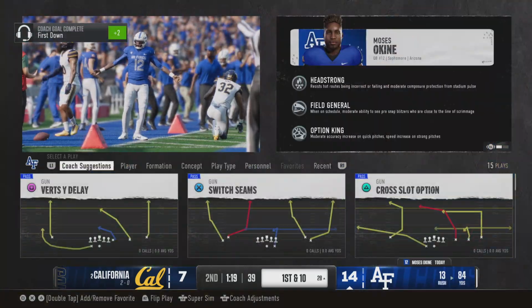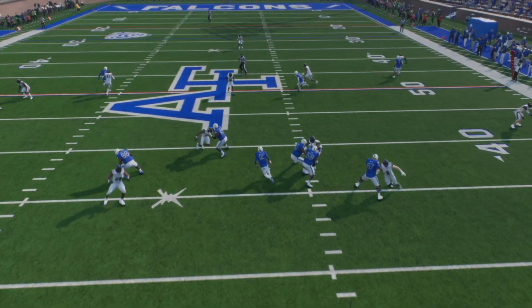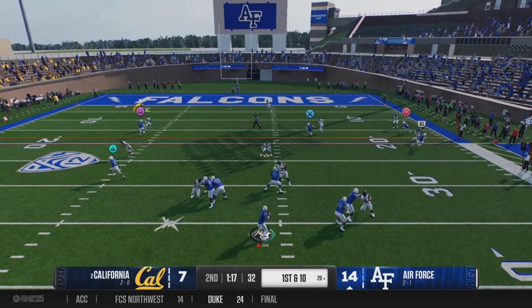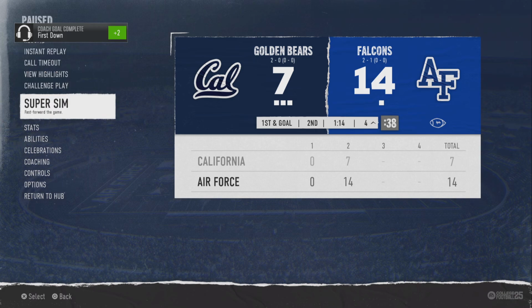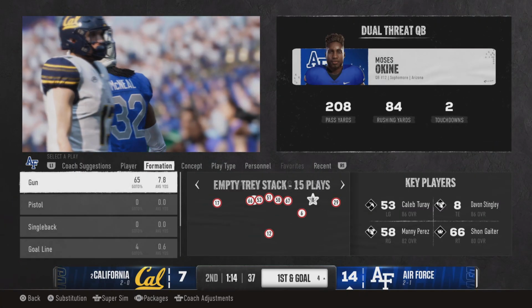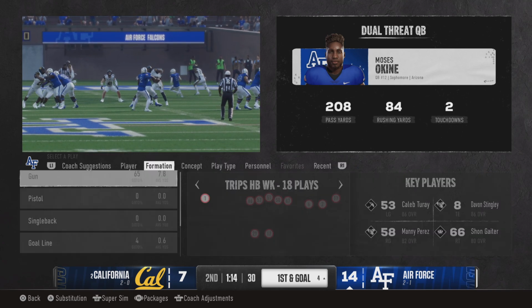Strikes the blow. And this is why a mobile quarterback is the defensive coordinator's worst nightmare. Unloads it left. He's got it. Gets out of bounds. Okay, but they've got it first and goal. The magic bean is spinning out of control. Already over 200 yards in the first half.